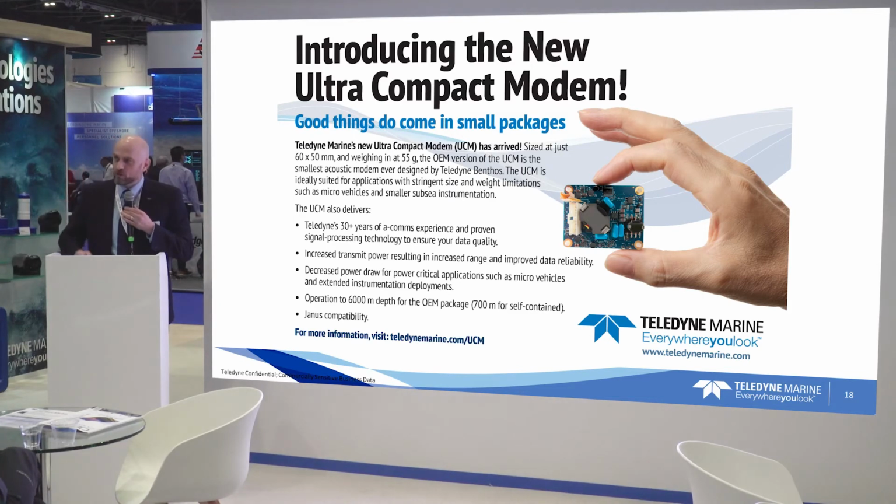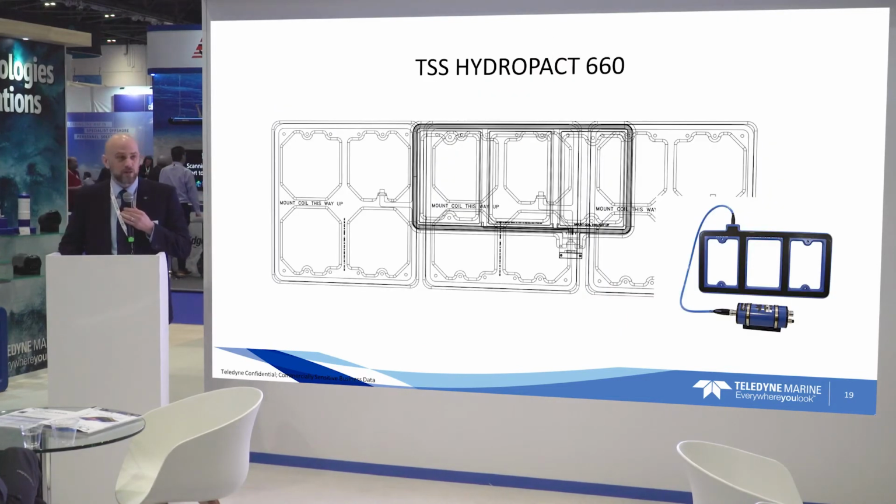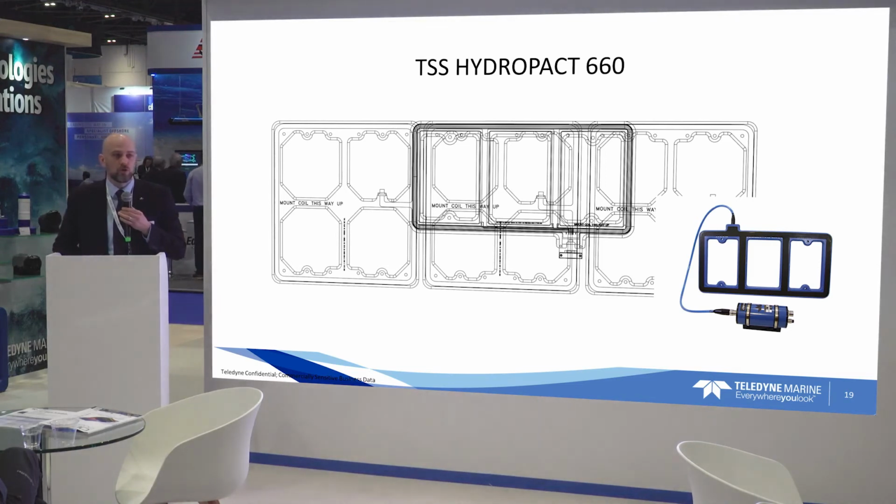My colleague Jeremy is going to present to us on our Hydropack solutions. This is our in-water pipe and cable tracking systems. And here you see the 440, which we saw on the Canyon ROV. The size of that compared to the 660, we've shrunk the technology down so people can use it on small inspection class, observation class vehicles.